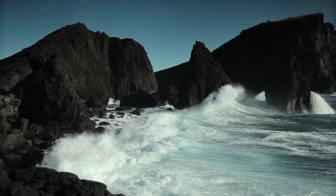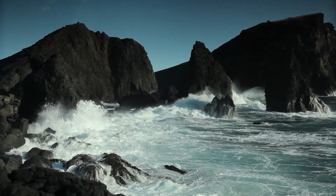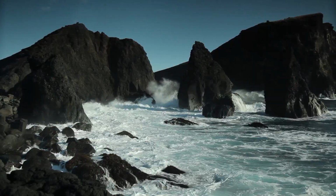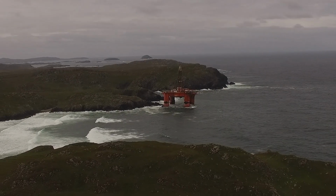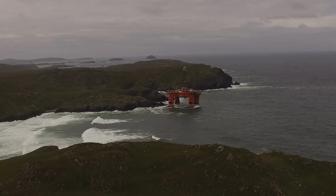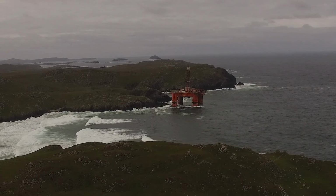Protecting the sea from pollution and humans from accidents has become an overall priority for all companies all over the world as oil tankers, wells, and platforms have grown bigger.